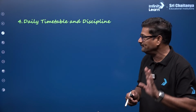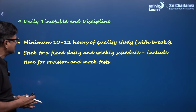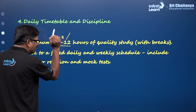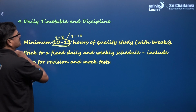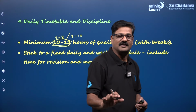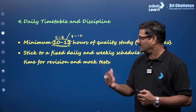Never practice that. And for that, minimum 10 to 12 hours of quality study, or it could be initially 6 to 8, or it could be increased 8 to 10, and during the last 6 months of the preparation, 10 to 12 minimum you have to study. So there is no other alternative for hard work.